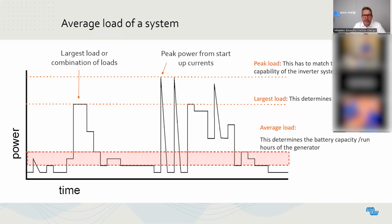If you go back to the overview of the load profile of a system, you can see here that the peak power, looking at the inverter, is basically easy because the inverter is very good in handling peak powers. The largest load in the system, or the combination of loads, of course, is determining the inverter size. So you add up what the nominal powers are, what could run at the same time. And then, if you have the overview of all the loads, you have the average load of your system. And that basically determines how much energy has to come from your battery into your system.